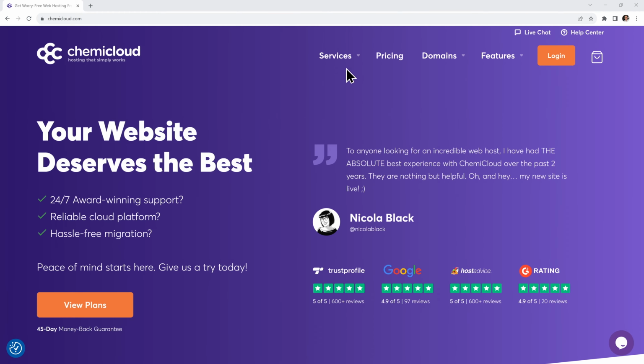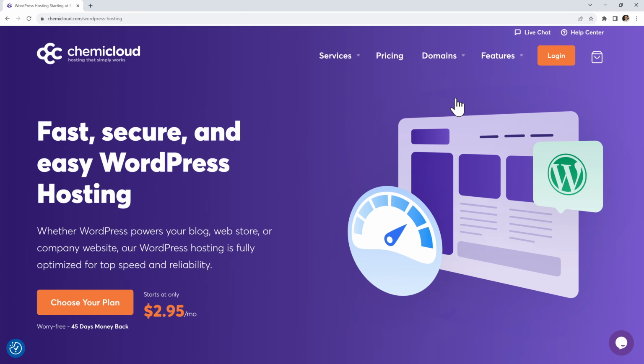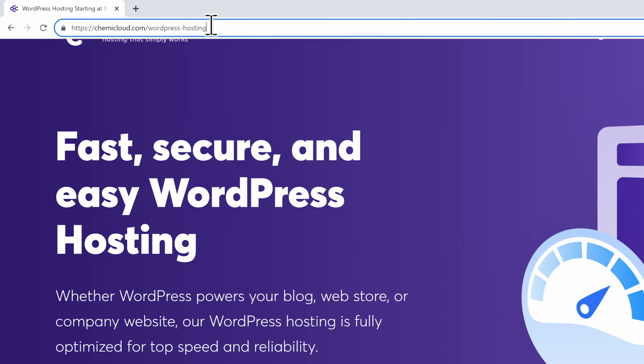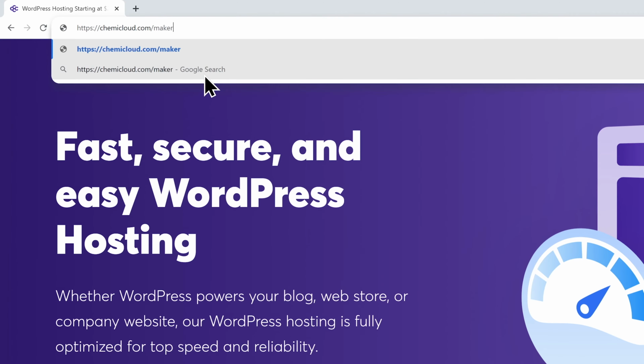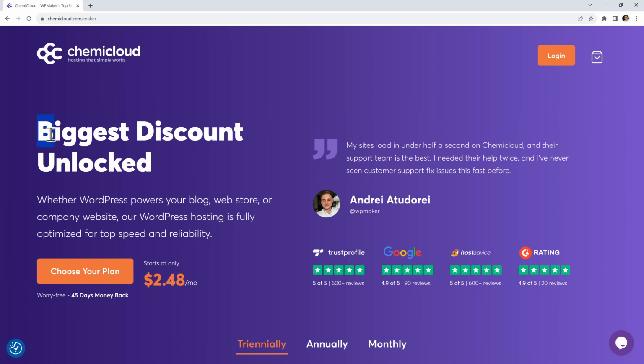So first you want to go up here to Services and then select WordPress Hosting. Then down here we can see that their prices start at $2.95 per month. But let me show you a little trick. If we go up here, we can remove this WordPress hosting and instead we can put in Maker, like this. Then just hit enter.